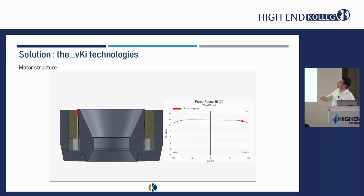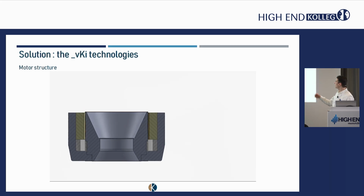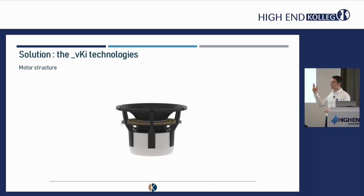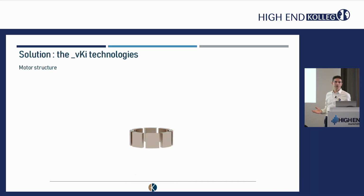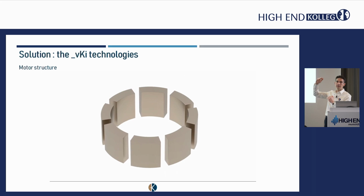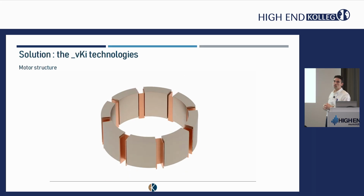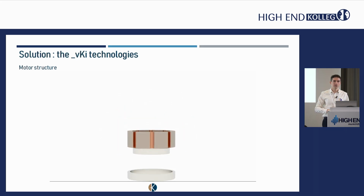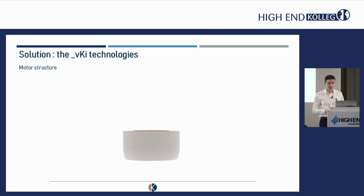So you see on that graph the radial magnet and you see the voice coil moving in red and what are the consequences on the force factor. If you want a linear force factor higher than 12-15 millimeters, no need to change the voice coil. We just change the height of the magnets. So no need to change the weight of the moving part, no need to change the inductance. We just change the height of the magnets.